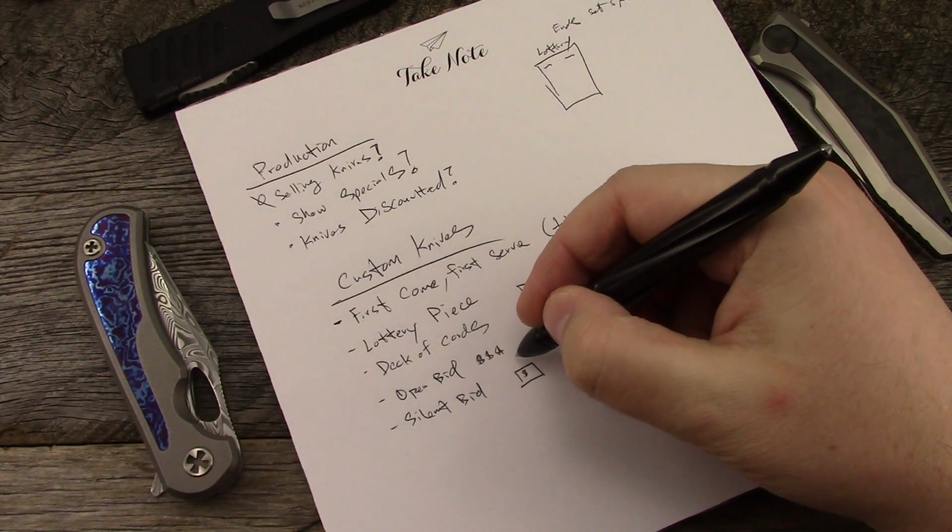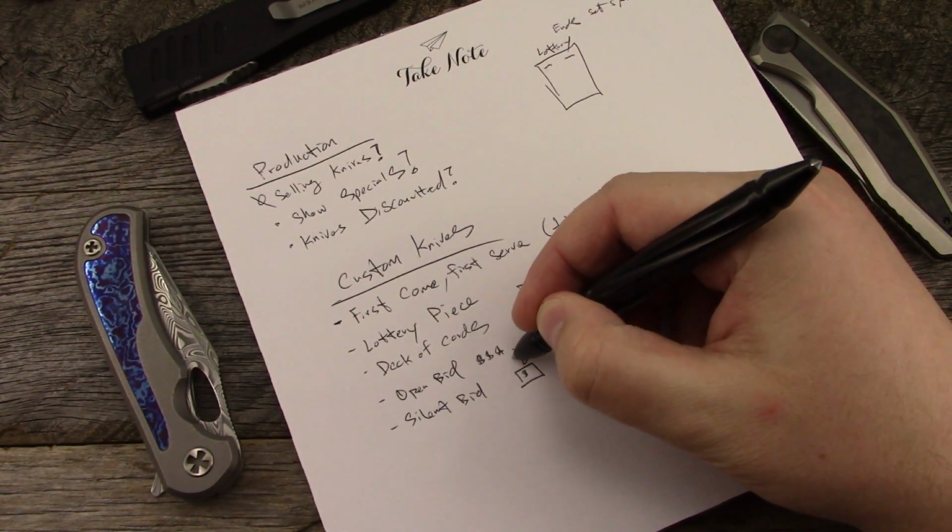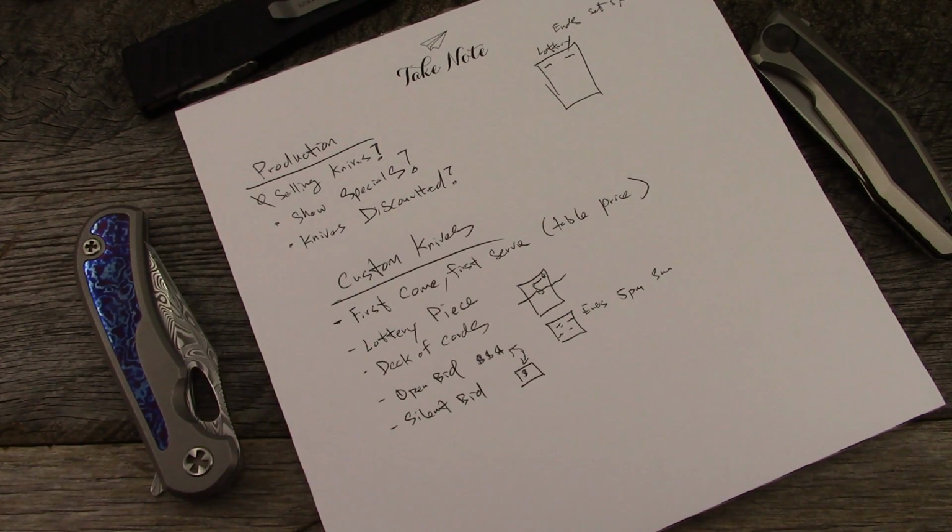Now, the difference between the open bid and the silent bid is obviously that you're not going head to head with some other collector. If it's just you and him at the end, and you keep bidding each other up by $100, back and forth, you might really love the knife, but there's this thing that kicks in where you don't want to lose. It might become less about the knife and more about winning, and this is something that people have studied with regard to things like eBay over the years.